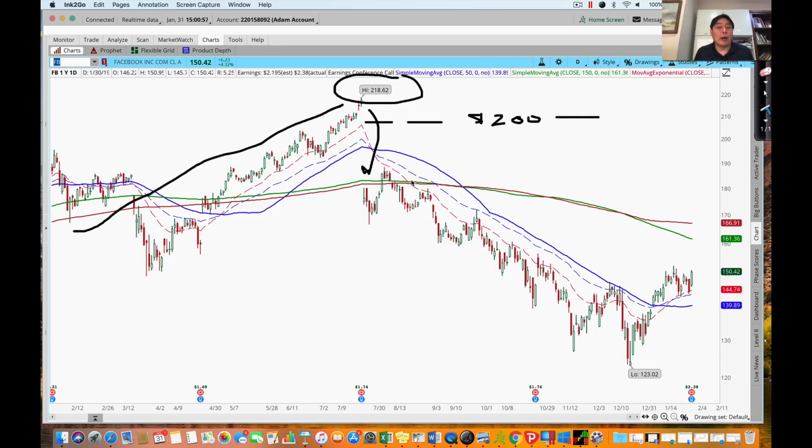How do we know it's a downtrend? You can see the 20 exponential moving average below the 40 EMA. That signals a short-term downtrend. And when the 50 crosses below the 150, that signals the major downtrend. The short-term trend, the major trend.